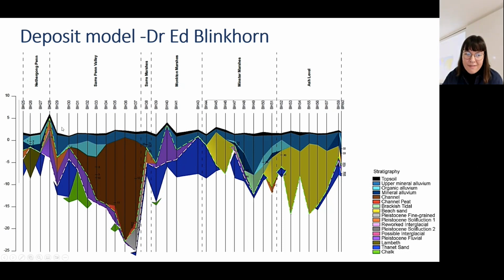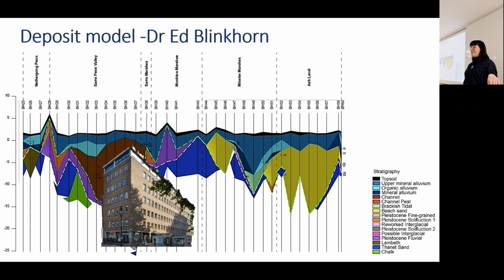So the most exciting thing is this huge anomaly in depth at borehole 37, which reaches -25 meters OD. This is huge, and just to illustrate it, this is the Institute of Archaeology building, and it definitely fits within this gap in the channel. So it's probably the equivalent of a 9-story building that you can fit in this borehole. So this is really intriguing. It's much deeper than any borehole somebody had found before in this channel. We don't know exactly what formed it. So this is one of the most interesting parts of this project.